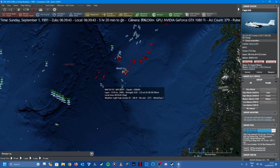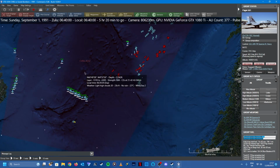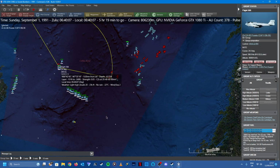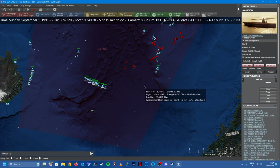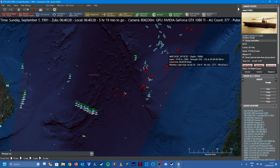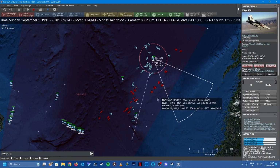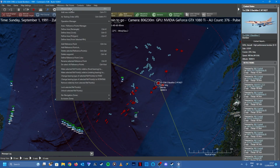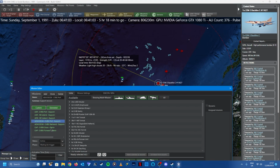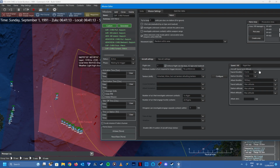One thing that may also have played a useful part there is the fact our Prowlers may have jammed some of the Soviet radars, meaning that they also weren't able to get a lock on our force quite as far out as perhaps they would otherwise have been able to. What we can do now is let our fighters go to afterburner, because we don't want too many of these missiles getting through.